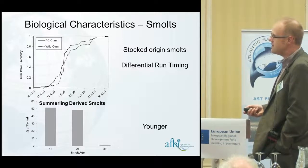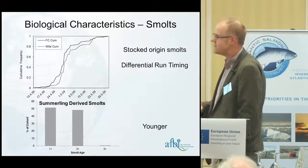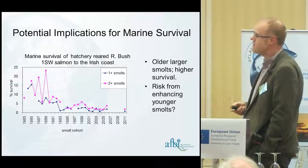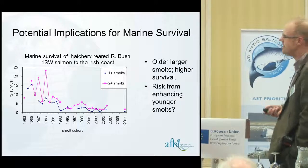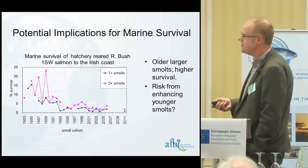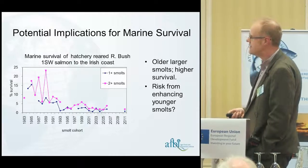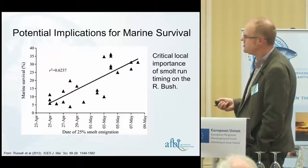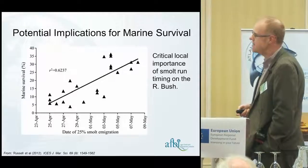Most of the smolts derived from the summerling stockings, over 50% of them, were 1+, whereas in the river, naturally, most of our fish are 2+. I think these have great potential implications for subsequent marine survival, because we know from our ranching work on the Bush, where we microtag and release smolts of known age, that older smolts survive better than younger smolts. Very clear picture from the Bush. In addition, we know that smolts that leave the river earlier tend to survive less well than fish that leave the river a little bit later.